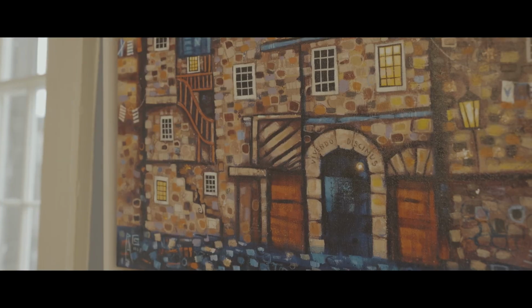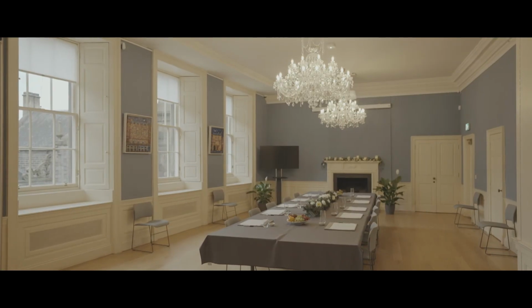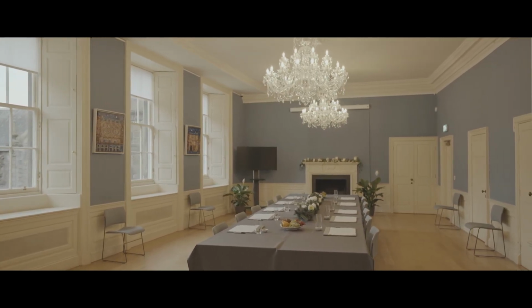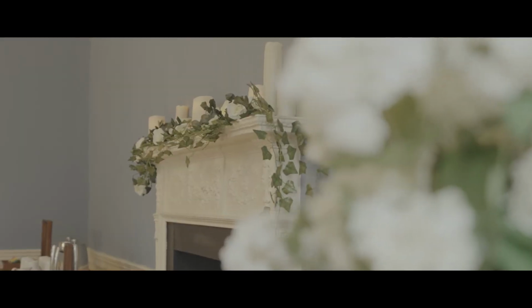The reason why this room is called the library is that in the 1850s it was one of the first subscription libraries in Edinburgh. The progress in terms of adult learning has continued today through Patrick Geddes and his use as a university, and also our use of the building as a centre for learning.